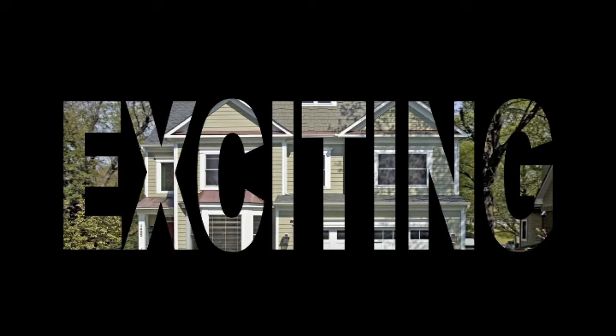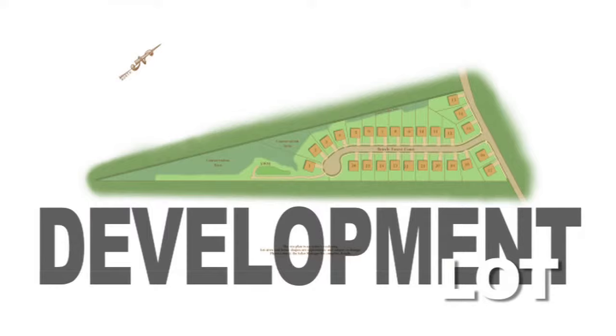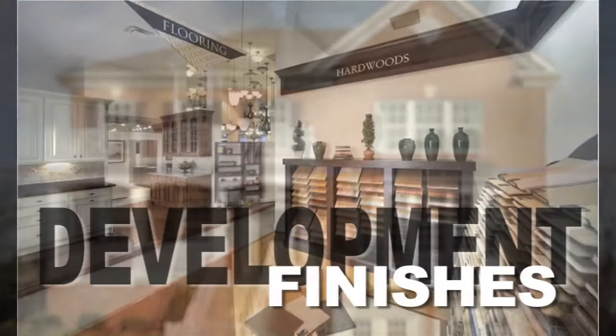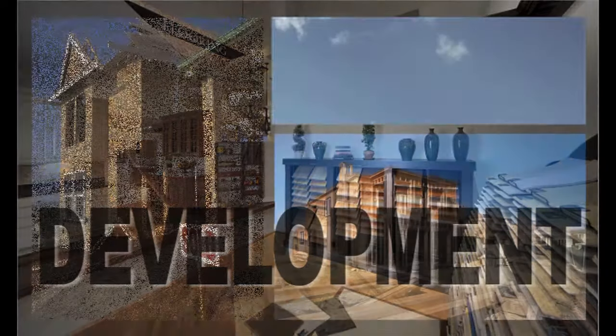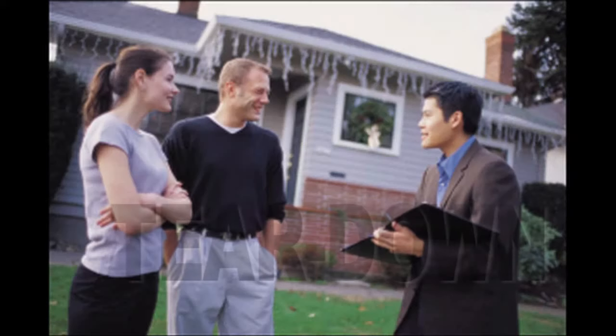The process is fun and exciting. It's very similar to buying a new home in a new home's development. In a new home's development, you choose your lot, you choose your model, you choose your finishes, and your home is constructed. When you tear down and build new, the process is nearly the same, along with a couple of more steps.